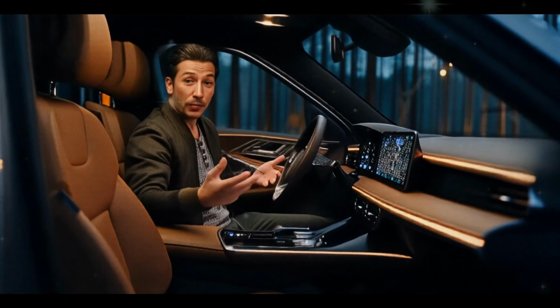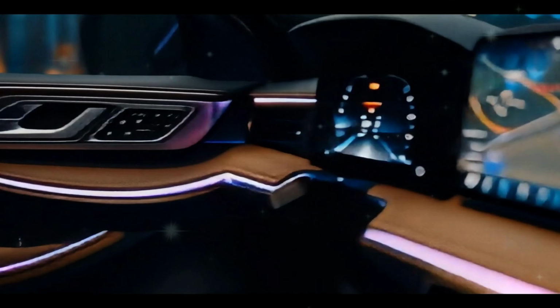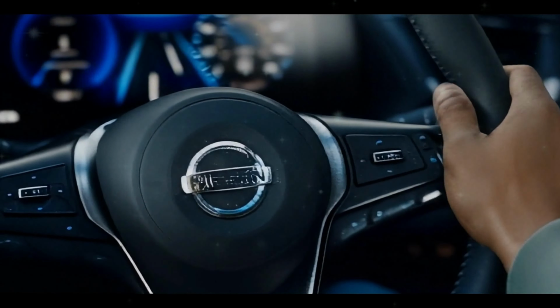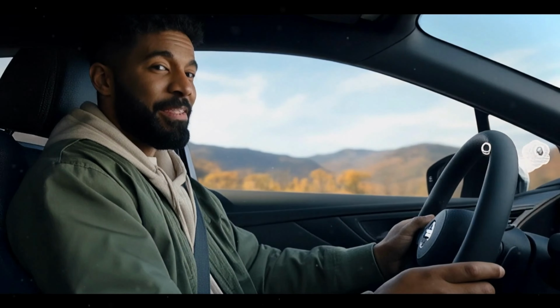Massive screens, upgraded materials, and yes, USB-C ports in every row. You've got ProPILOT Assist and Lane Change Assist working seamlessly here. It keeps you centered and confident.